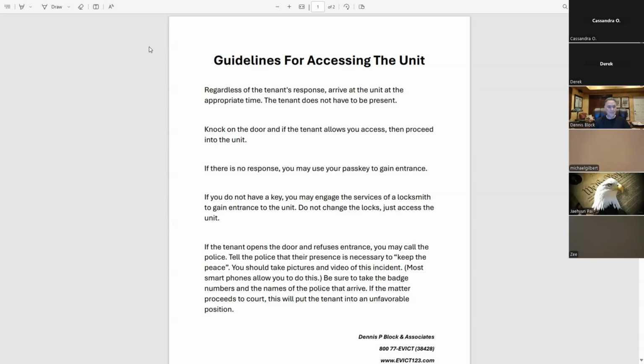What if you determine that the tenant changed the locks? Well, number one, if the tenant changed the locks, as we learned from last week's show, you have the right to evict for an alteration of the premises.